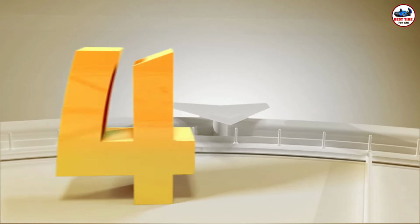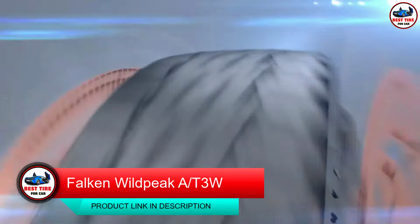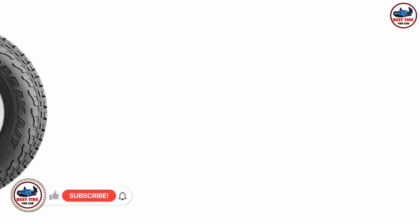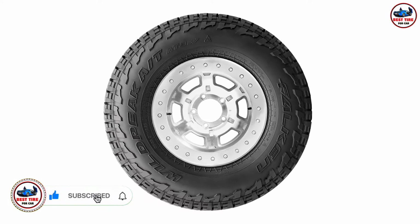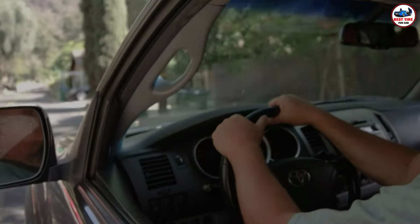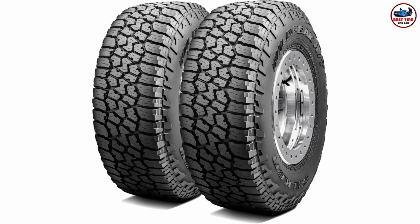Number 4. Falken Wildpeak AT3W. Like many all-terrain tires, these Falken tires are great for year-round use. The tire has heat diffuser technology to protect the lower sidewall and internal tire from overheating. This will help keep the tire and your vehicle stable, even when you are towing or carrying heavy loads. The tire has rigid tread blocks with support ramps and step-down features to enhance vehicle stability and handling. The tread pattern also prevents stones and other irritants from becoming trapped in the grooves of the tire.